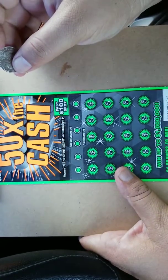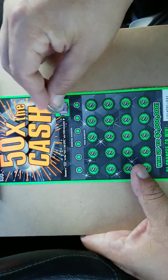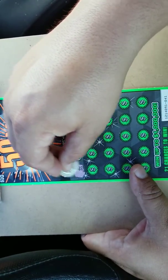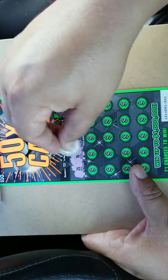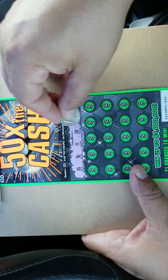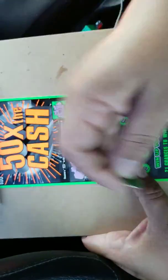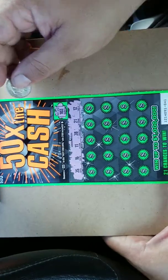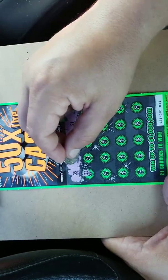All right, let's see what we got underneath that fast 100. 103. All right, not a winner there, but let's see what we got. We got ticket number 35, 16, 11, 38, 21, and a 12. All right, so we got 35, 16, 11, 38, 21, and 12. See if we can match any of those. There's that double deuce again.